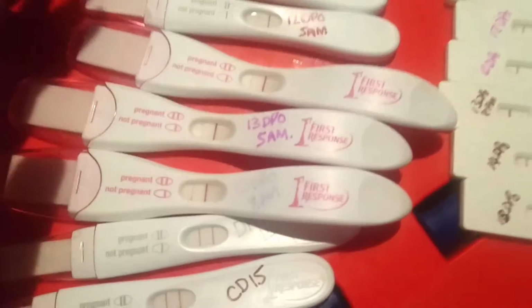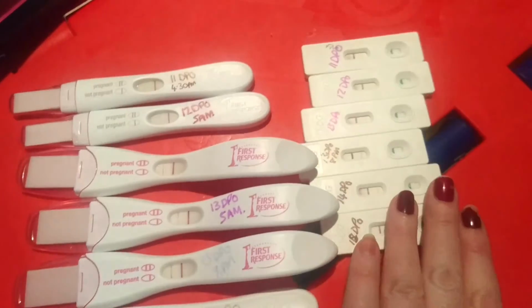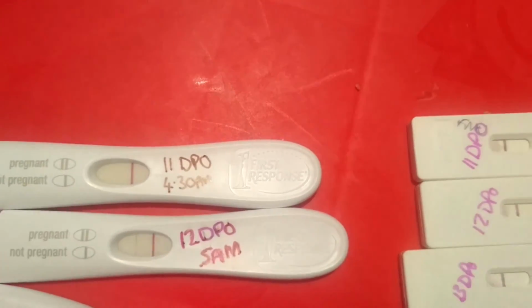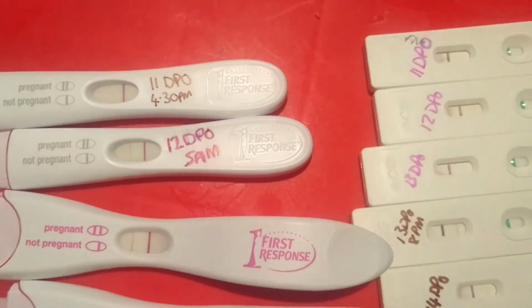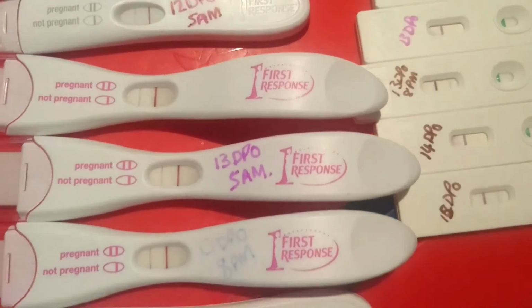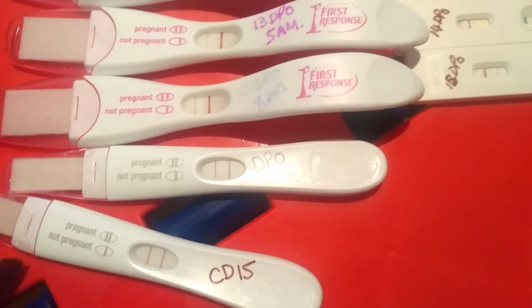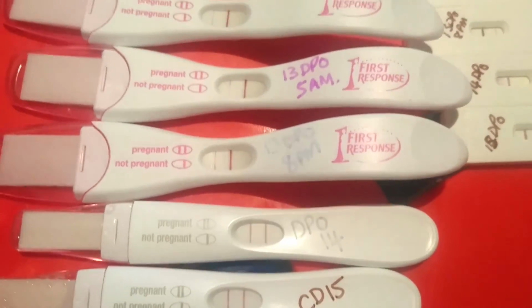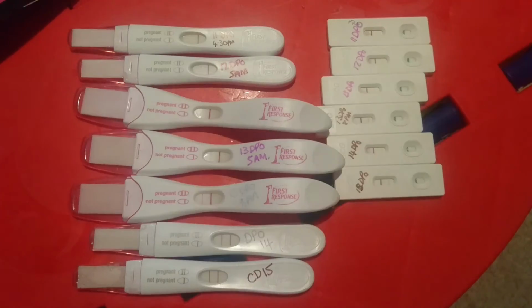So yeah, there you go. There is my progression line. I'll straighten these up and take you from top to bottom. There you have it. So 11, 12, 13, 14 and 15. So you can see that line is getting darker really well. So I'm really pleased with that.